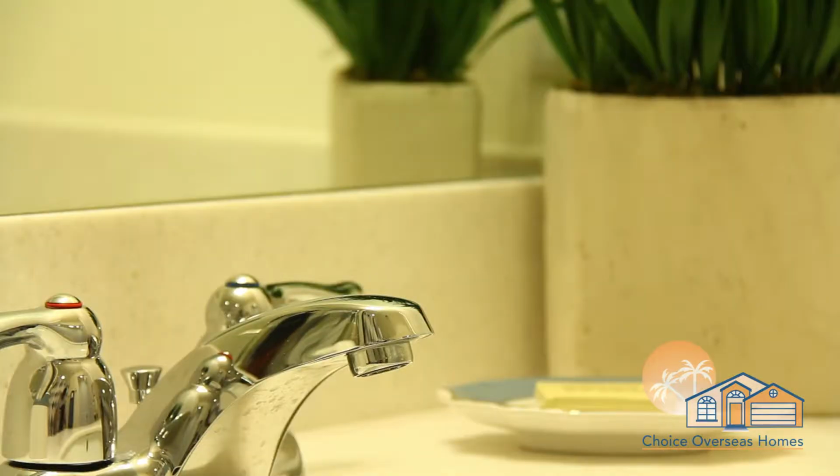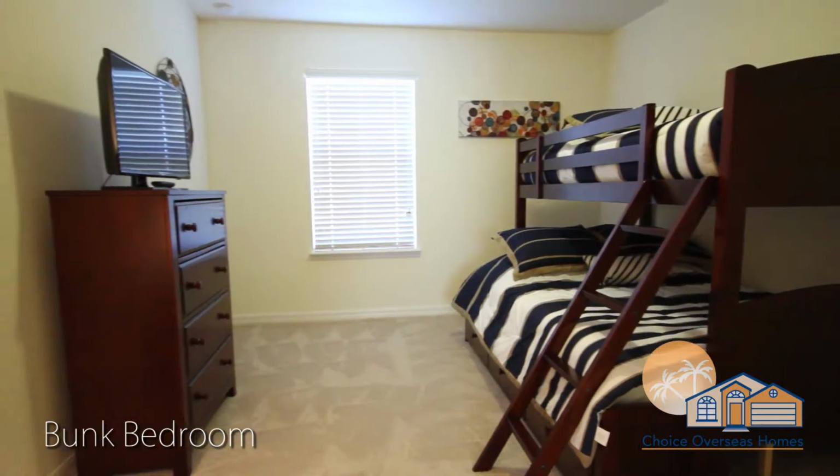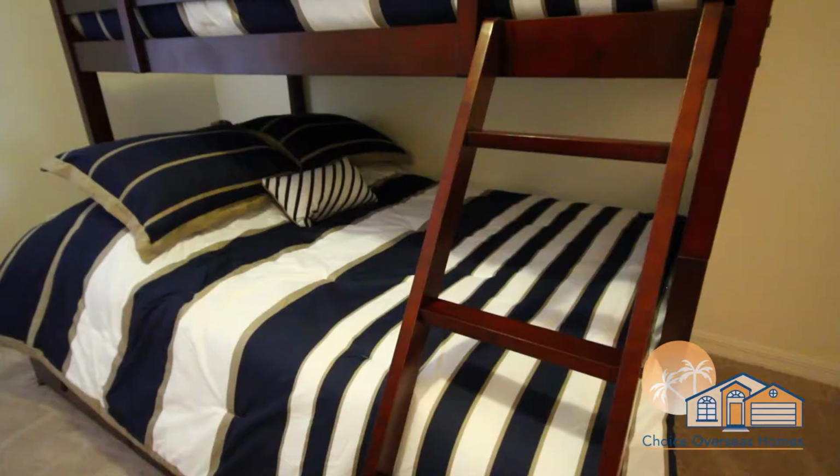Another guest suite and a bunk bedroom, which is ideal for the younger travelers, complete the bedroom lineup. As you can see, there's room for everyone in your party.